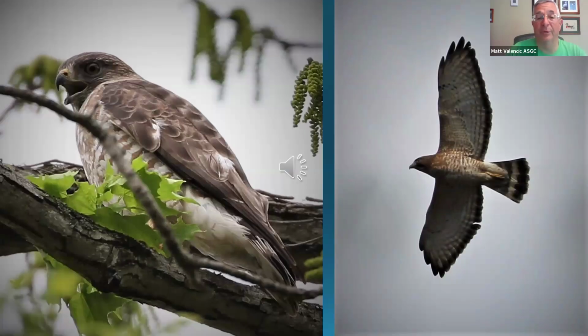And if you're lucky enough to see one soaring overhead, you can see the banding on the tail, which is pretty characteristic of the broadwing hawk.